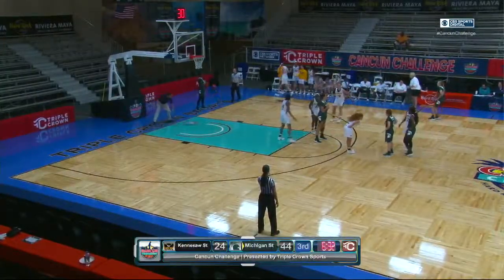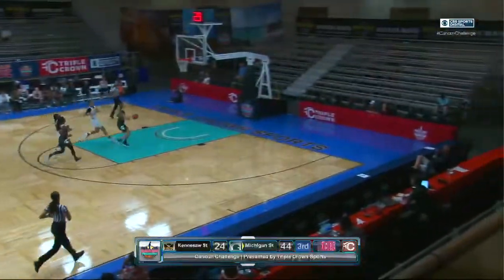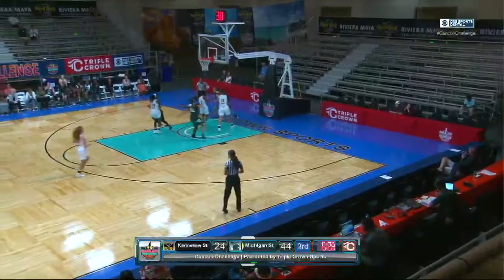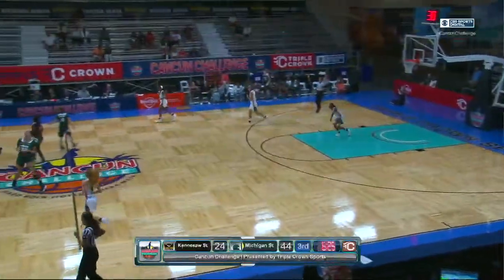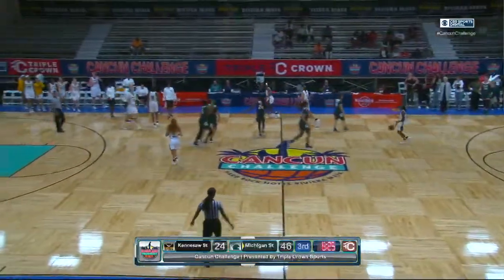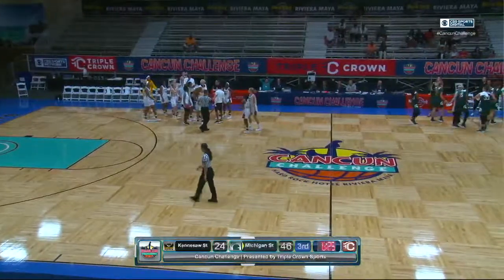Kennesaw State lining up some pressure here. Long pass behind it. They let Tori Osmond slip behind the defense. In transition by herself, she lays it up and in. Tori Osmond, eight points today, and a timeout called by Kennesaw State. It'll take us to a break as well. 6:25 to go, third quarter. Michigan State up 46-24 on the Spartan Network.